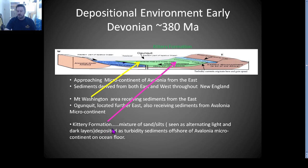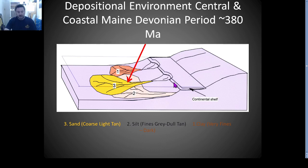The Kittery Formation is a mixture of sand and silt, seen as alternating light and dark layers, deposited as turbidity sediments offshore of the Avalonia microcontinent. Yes, we went through that. And this is just a more simplified diagram of it.